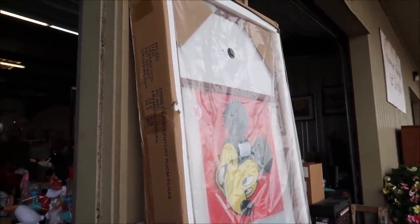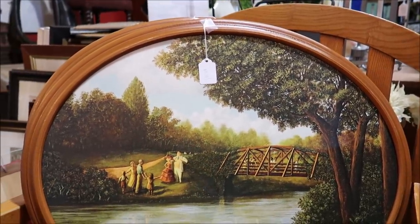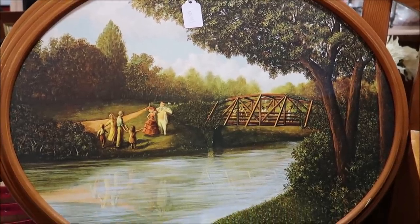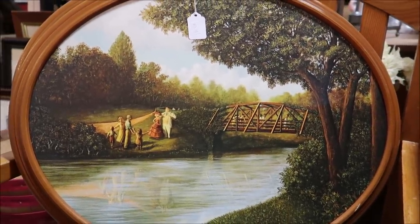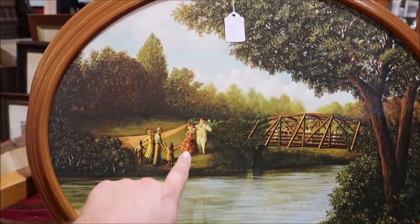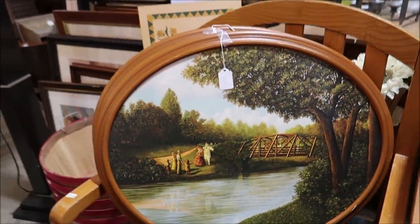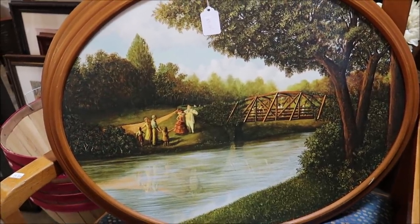So cool. I know a lot of people like Port Orleans, and here's a couple of artworks from the rooms. And these are Princess and the Frog inspired artwork. And these were in the Port Orleans rooms. And you can actually see them right here, the characters. And these are only $75. And they're very nice, very pretty. It reminds me of Port Orleans.